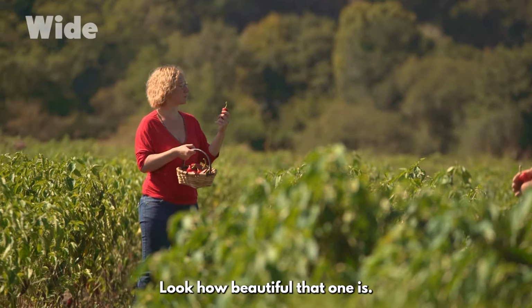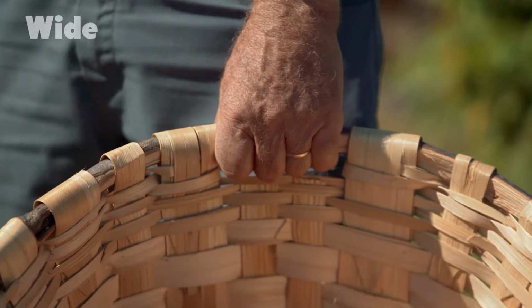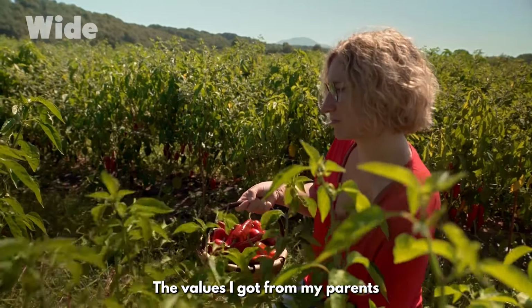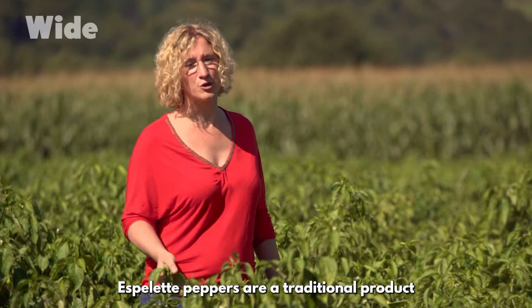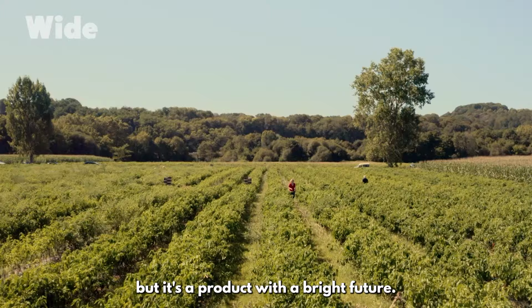Look at how beautiful that one is. It's shiny. It's a beautiful, authentic product. The values I got from my parents are very important to me, and I want to pass them on to my children. Espelette peppers are a traditional product that has been around for centuries, but it's a product with a bright future.